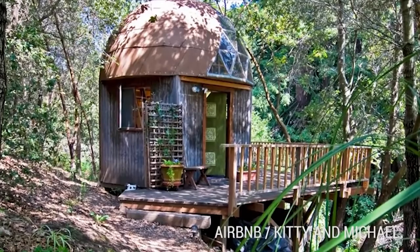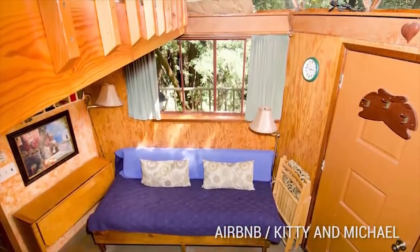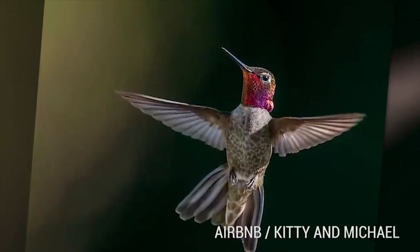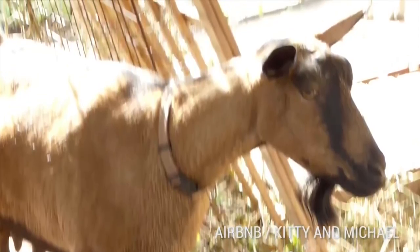Number 5, the California Mushroom Dome. If you really want to get close to nature, check out this mushroom dome house in Santa Cruz County, California. This humble abode is located on 10 acres of land, so it's just you and Mother Nature. Hosts Kitty and Michael recommend bringing your camera so you can snap the beautiful hummingbirds that call this part of the world home. Or you can pet their goats and drink their milk, the goat's milk.